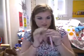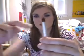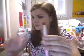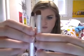The thing that's weird about this, and I don't know if you see this, is that it's sort of curved. The bristles are sort of crooked. There's a wave in the bristles, which aren't straight back and forth like my elf brush. See, sort of wavy. There's like a wave thing going.